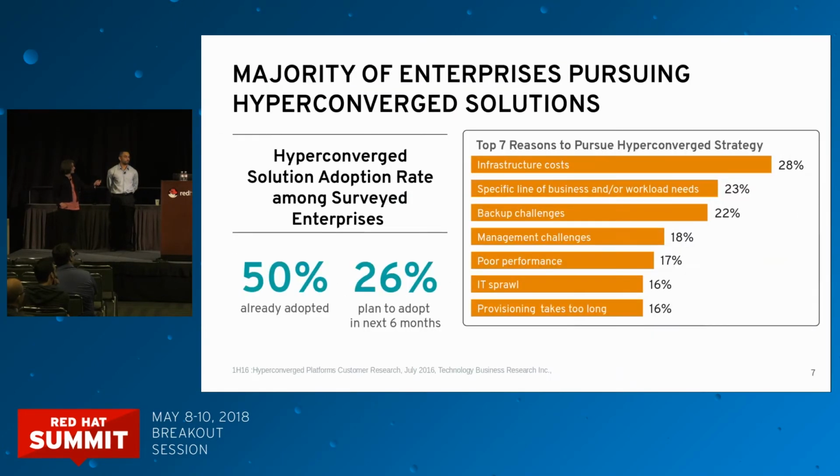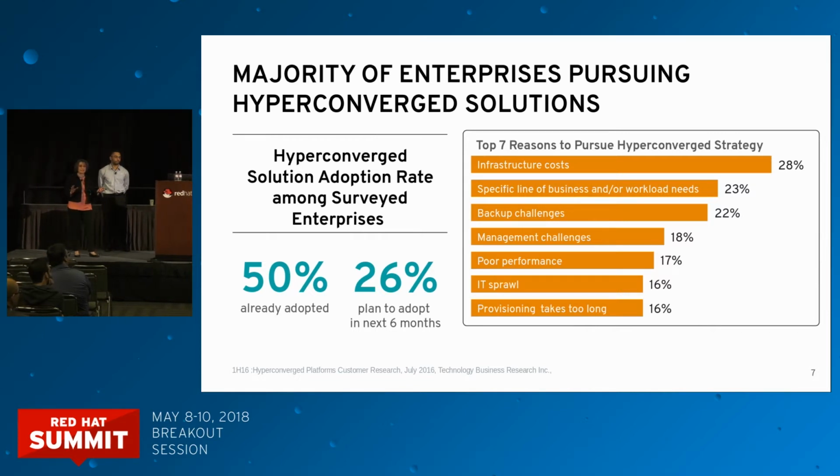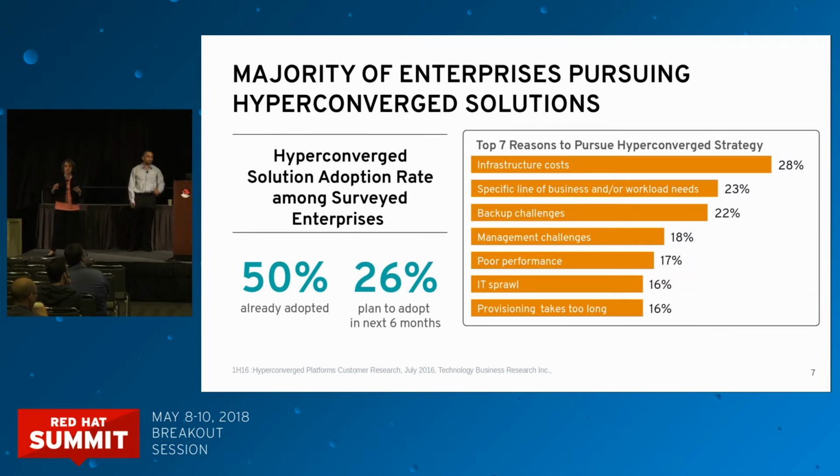Oops, I jumped ahead here. Yeah, so this is some research from TBR on why people are using hyper-converged. And this data showed that about half the companies they surveyed already were using it, and another quarter had it in evaluation, planning to adopt it in the next 6 months. And some of the key reasons are on the far right there. Infrastructure costs, it's a very cost-effective way because of the efficient use of compute and storage running together on the same servers, but also an efficient use of people resources if you can have the same tools and the same methods that you're managing your VMs used for your storage as well. And that makes it particularly suitable for specific lines of business or specific workload needs where they may need something very quick and easy to deploy.